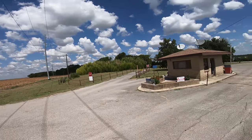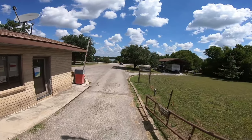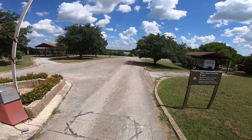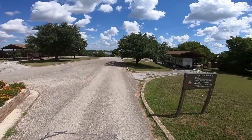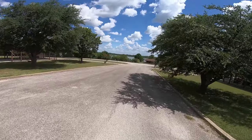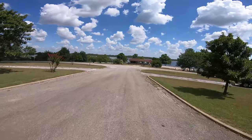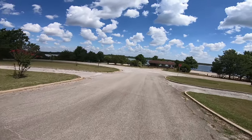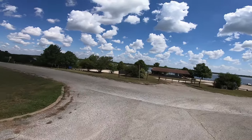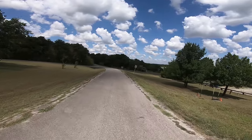All right, we can cue the music. Waxahachie Creek Park here on Bardwell Lake. A big bump there. They got a big speed bump, so don't go fast coming in the gate. So at one point, this was a truly wonderful park in its heyday. But as you're going to see, a lot of it is just falling into disrepair.